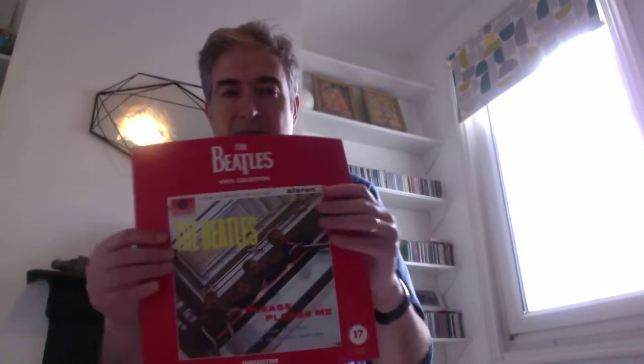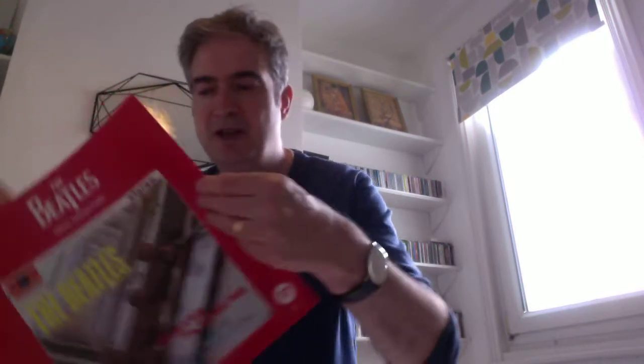So, as usual with the D'Agostinis, you get a little booklet which just has a few pages of detail about the recording of the album and a few vintage photos. They're nothing too special, these booklets, but they're quite nice to have, and they sit inside the album cover quite nicely. But the important thing is, I think, the sound, and these do sound really good. I've got a few of the earlier albums with the Beatles in stereo, and Beatles for Sale, and they all sound excellent.